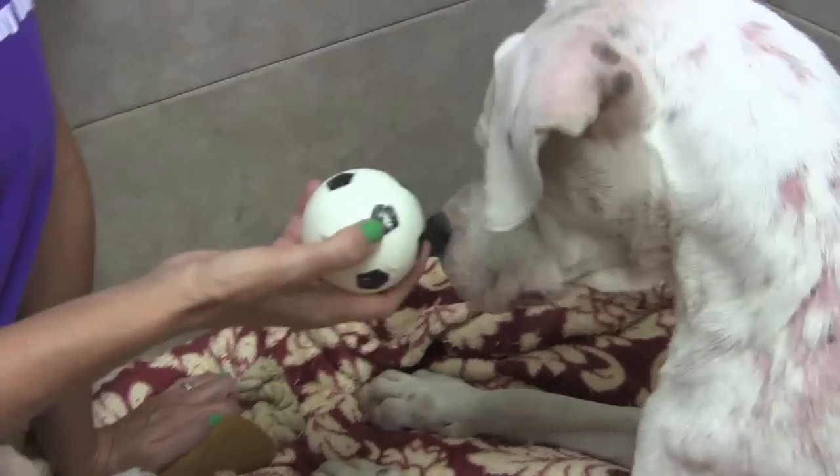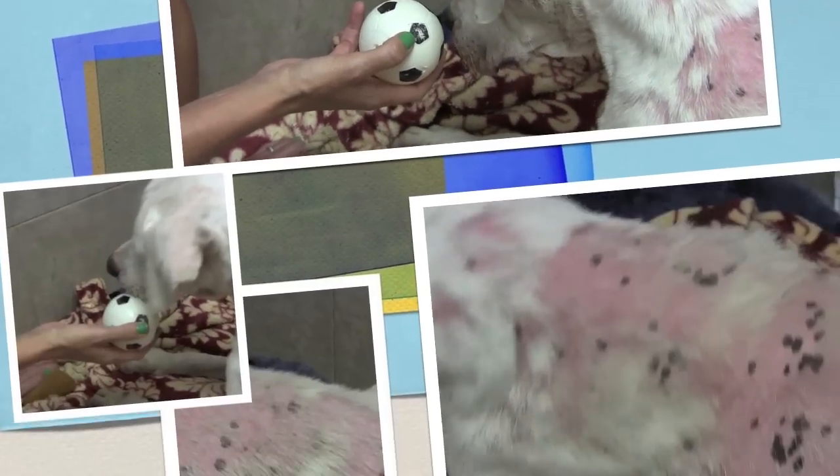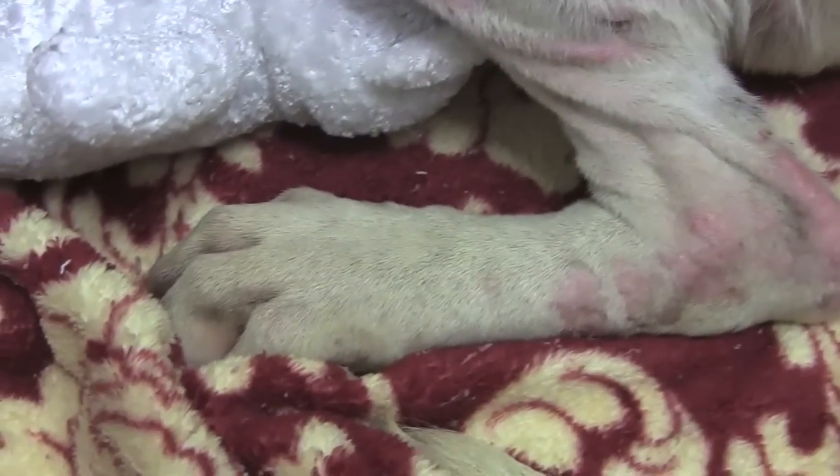It's the spirit of a champ. We've learned that he loves his ball. His tail's been wagging. He's been kissing since he's known he was safe. Very gentle spirit, loves people, doesn't guard his food, doesn't guard his ball. We're going to do everything we can to get him his medical attention and give him love and heal his soul and his spirit, but we need your help.